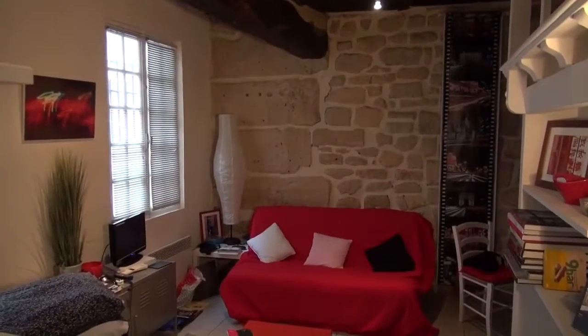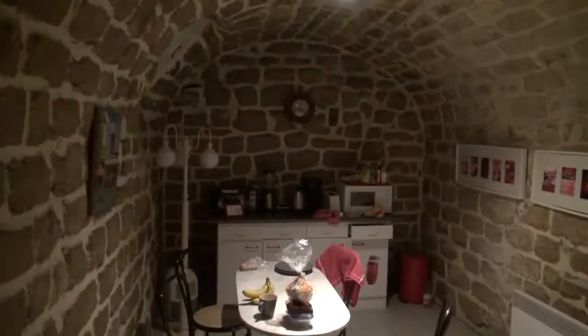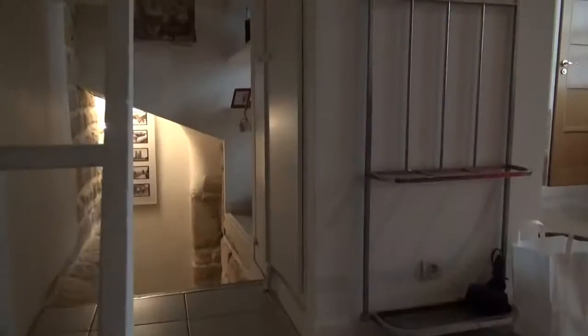Paris can have a reputation for some accommodation being a bit compact and expensive, but this was certainly comfortable and good value and the perfect location.